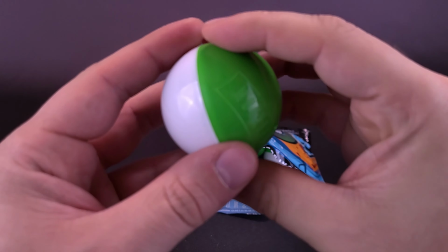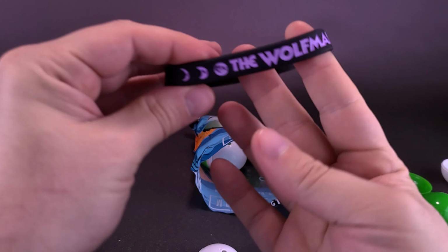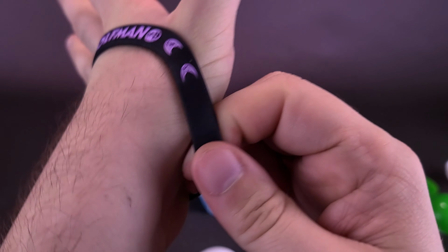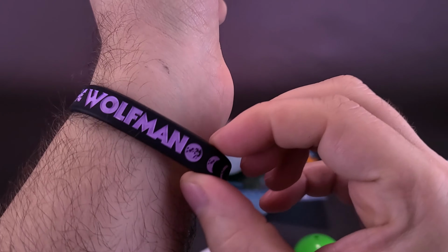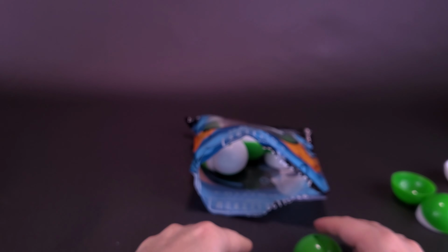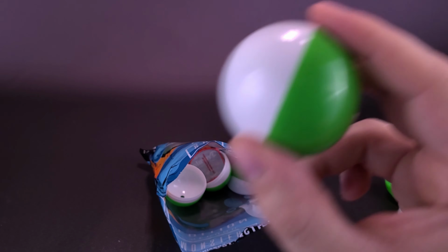Our next capsule feels like there's absolutely nothing inside of it. Opening it up. And sure enough, at least there is something inside. We've got ourselves a Wolfman rubbery bracelet. I'm going to put this on my wrist right now. It's not too warm right now, so I don't think I'll be sweating up a storm. There we go. All right. Got myself a Wolfman bracelet. Oh, that looks nice. I like that. Close up the capsule. Put that to the side. See what else we have going on in here. This one is heavy.